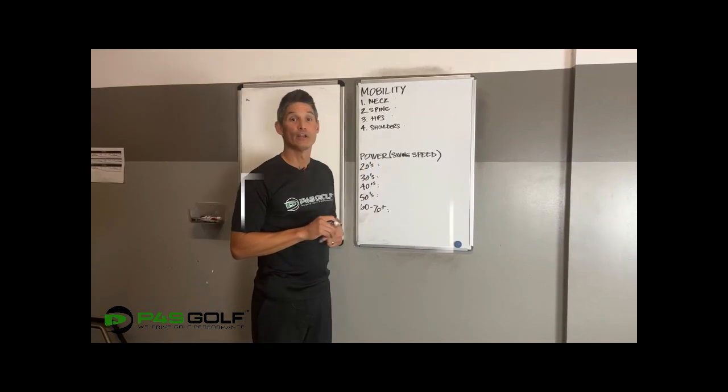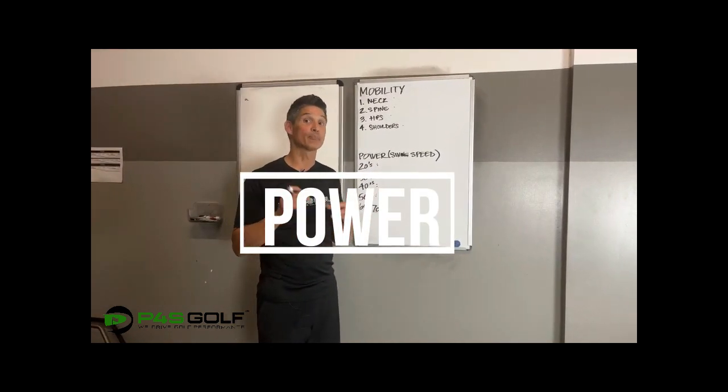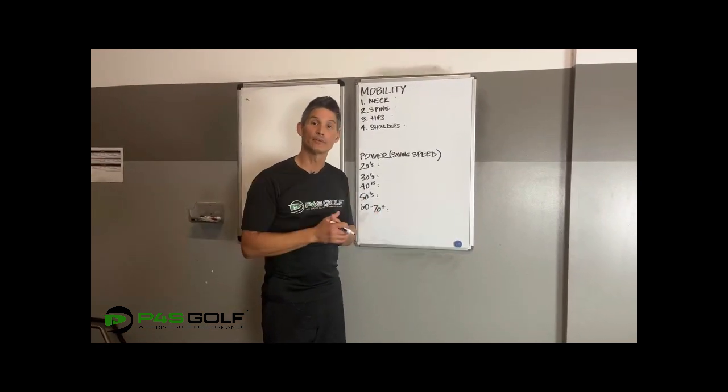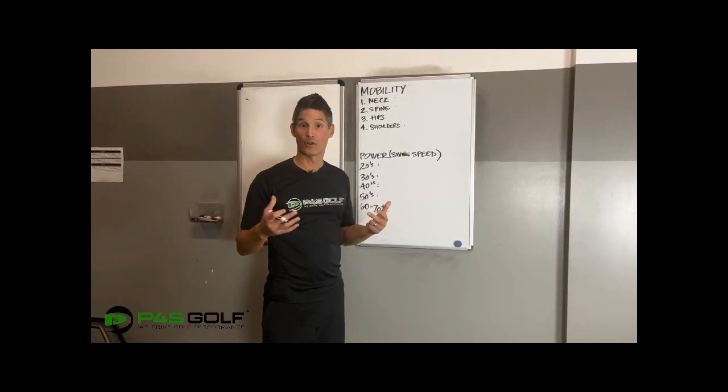Number two is power. So how fast do you swing the club? Club head speed is our primary performance metric. If you can move the club faster, you should be able to create more ball speed, which is going to lead to longer drives, which we all want.